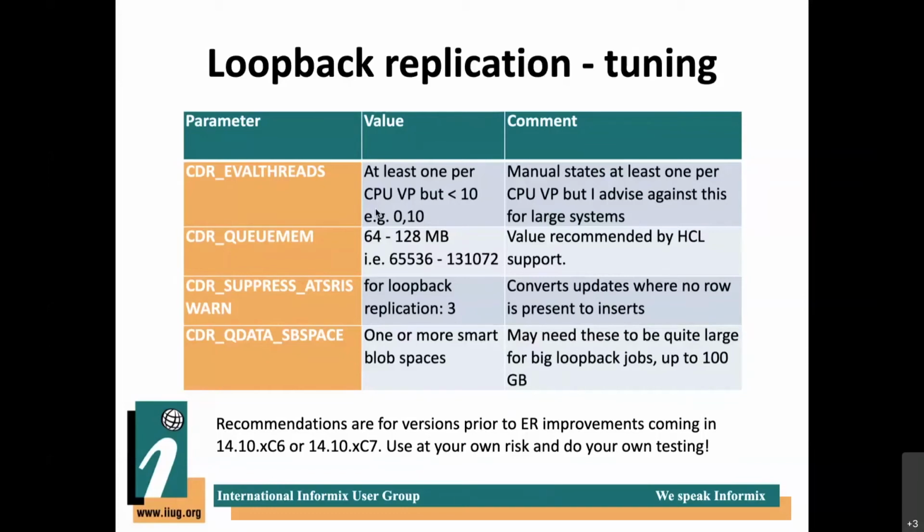So the first one is CDR valve threads, which, these are all on config parameters. The Informix manual actually has a note in it, which is quite bold and it's got a box around it, and it says you must have at least one valve thread per CPU VP. We found this was not a good idea. What tends to happen is the valve threads block each other quite a lot on a mutex and can eat up quite a lot of CPU. And because they're blocking on a mutex, they're not actually doing any useful work. So if you've got a large system in particular, you probably don't want to follow this recommendation. We found that 10 valve threads is sufficient, certainly for the type of thing I'm showing you here, which is just to replicate one table. 10 valve threads is fine.